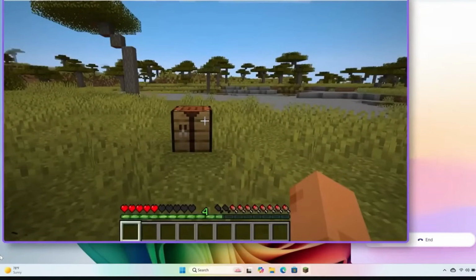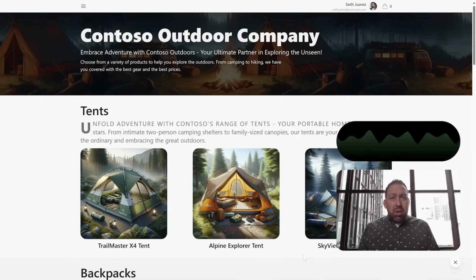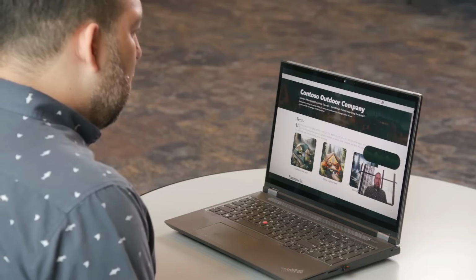So on Monday, they showcased this demo where Copilot could analyze what's happening on the screen in real time and guide the person on how to play Minecraft. Well, here they're showing another demonstration. This time, it's helping this person purchase something from an e-commerce site.